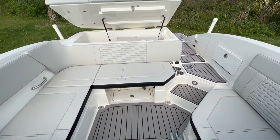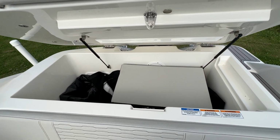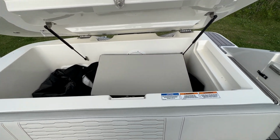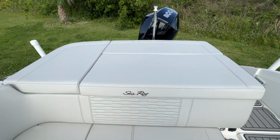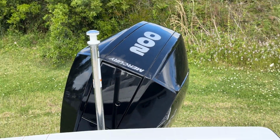We are just listing this 2024 23 SPX. Storage here back in the stern. It folds down to create a nice swim platform. The boat's powered by Mercury 200, very low hours.